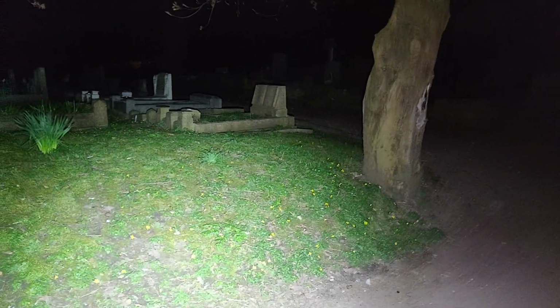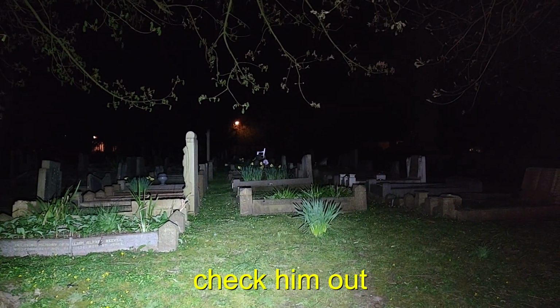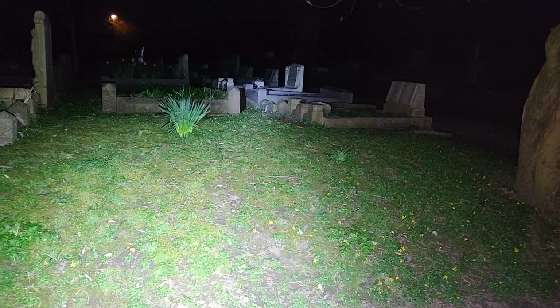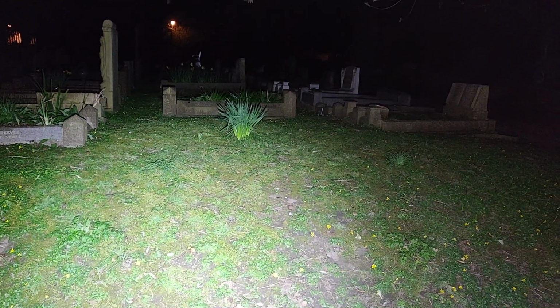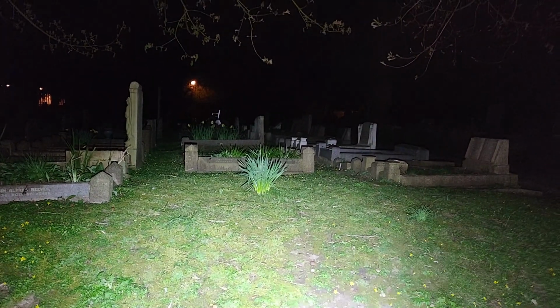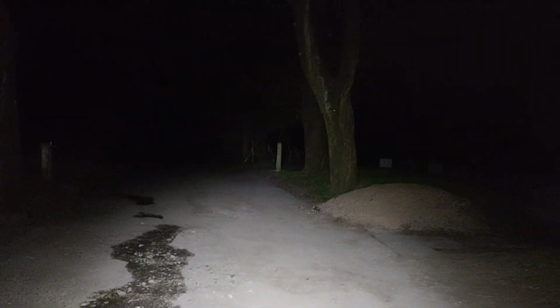Oh, what's that? Is that a chair? Yeah, it looks like a chair. Do you want us to go into the park? Into the park? Yeah, I can keep you in park. Do you want us to move into the park, not the cemetery? Come on then, let's walk around. Are we going to carry on walking?